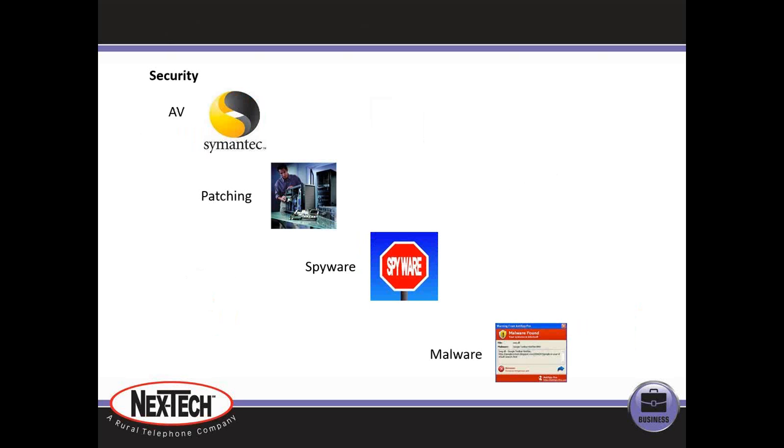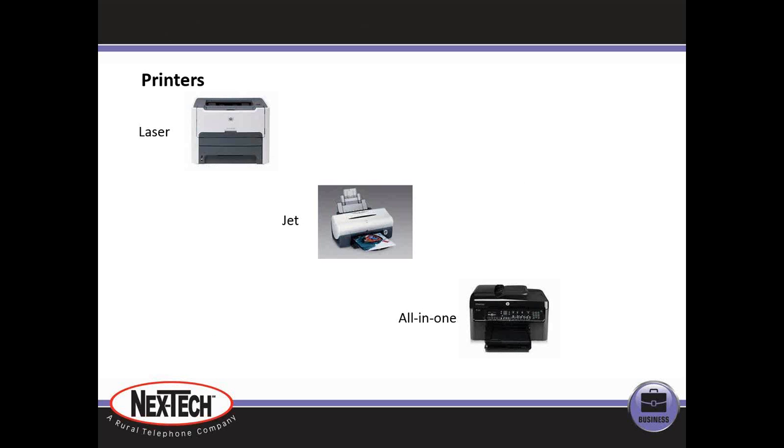Of course, you got to have antivirus, you got to have patching, you got to have spyware protection and malware. I think that's a given, and if you're not familiar with those, give us a call to talk about those.